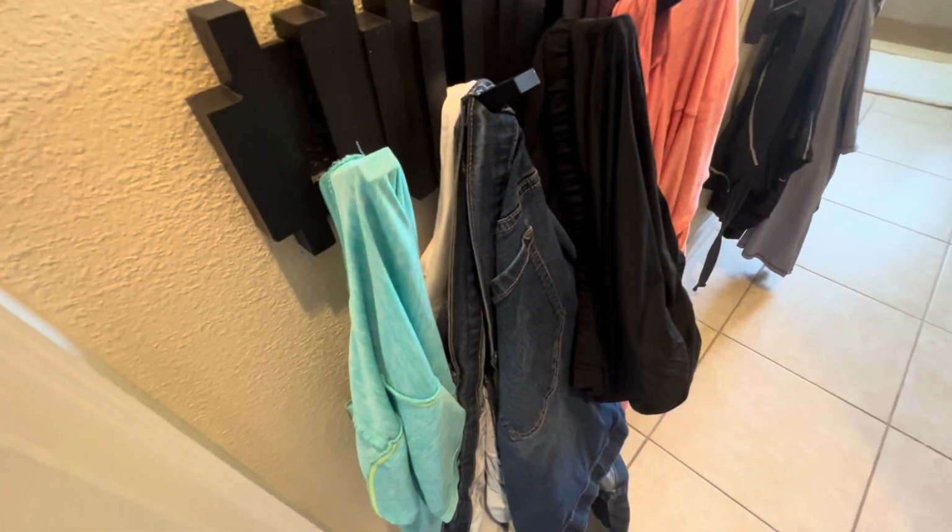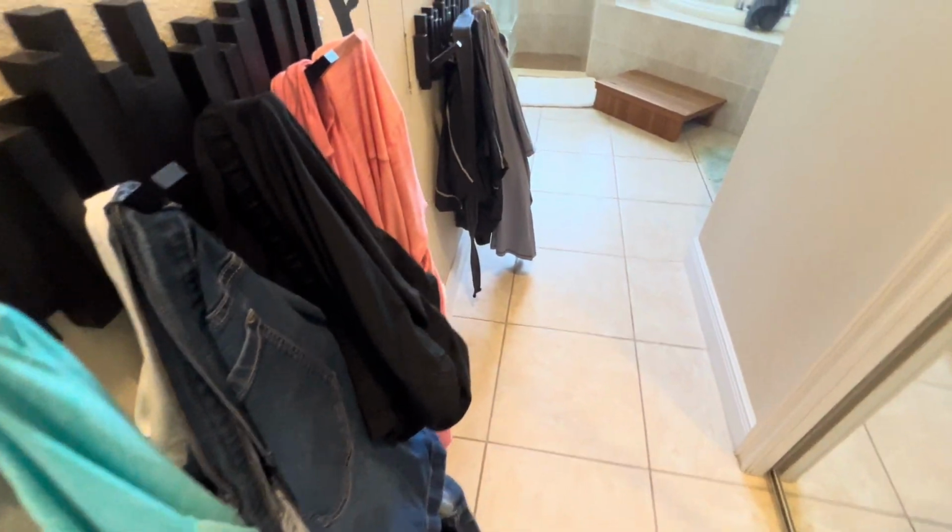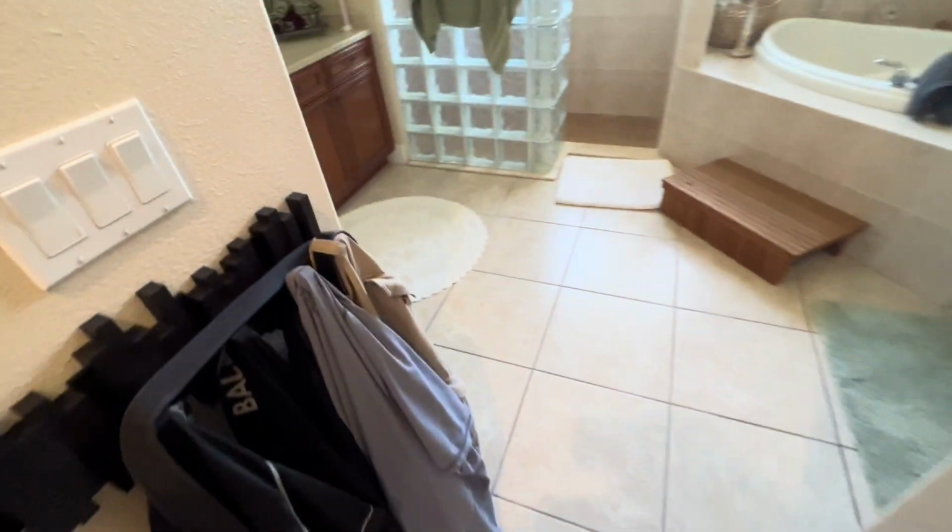And I don't need to clean up my closet. My closet is fine. It is all straightened up. There's nothing in there because everything was on the chair in the bedroom.